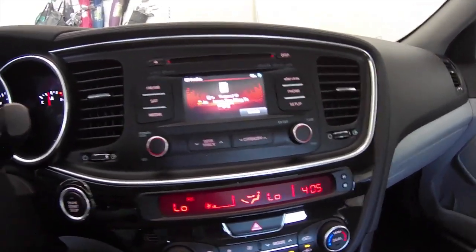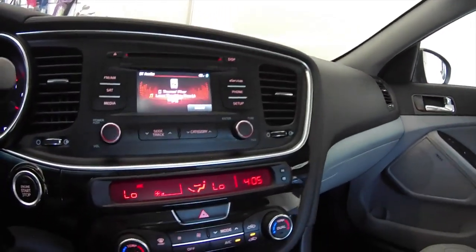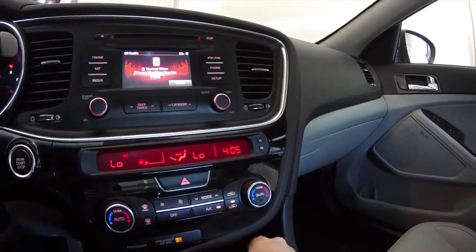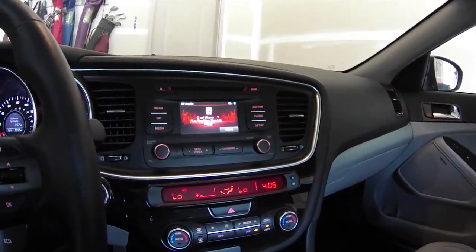So there we can see what the voice command system is like. It's pretty nice. I don't use it too often, but it is nice to have in those situations where you can keep your eyes on the road and your attention on the road a little bit more. So that's nice to have.